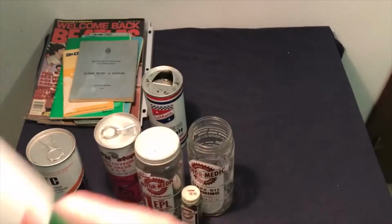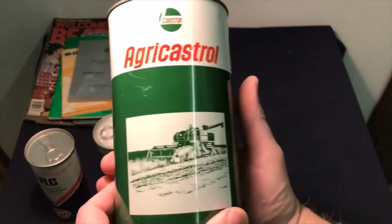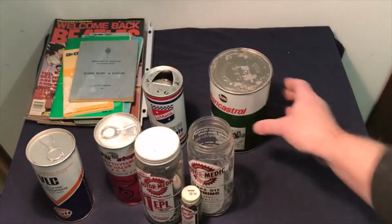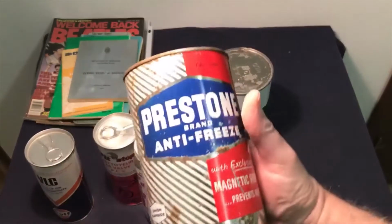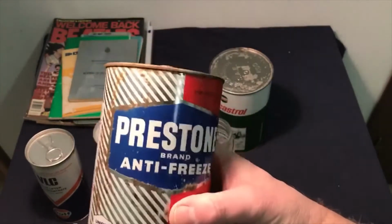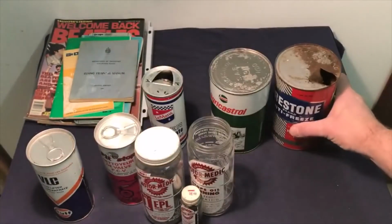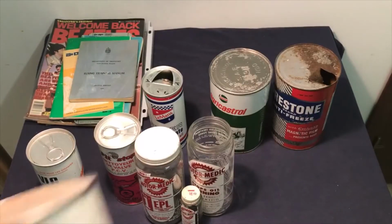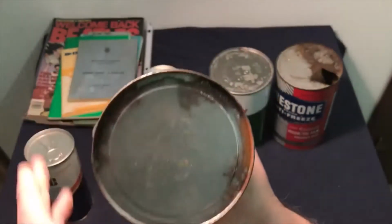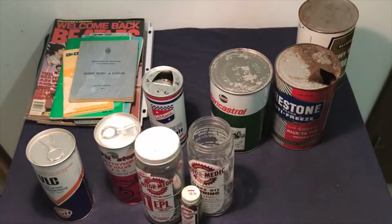And we have an Agri-Castrol there with the two graphics on it. We've got a combine and we've got a tractor. Prestone does have some rust issues, but display's all right. Open top, rusty bottom. And we have an Allstate heavy duty motor oil, sealed full. Can be bottom emptied for shipping if necessary.